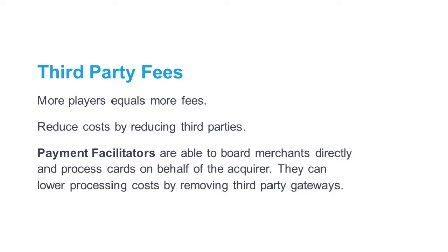One way to do that is to partner with a payment facilitator. A payment facilitator fills that role as the technology vendor, but they are also a legal agent of the acquirer, so they can fill both roles of the technology partner and the acquirer, eliminating one of those additional steps in the process. And CityBase is a registered payment facilitator, so that's generally the model that we recommend to our clients as a way to optimize the processing fees and lower operating costs.